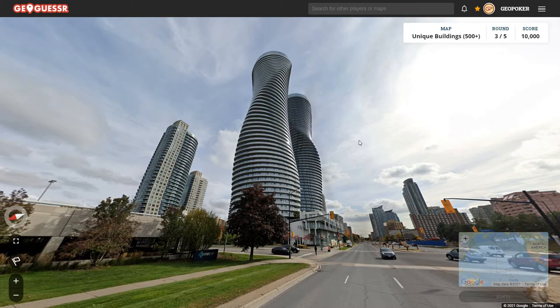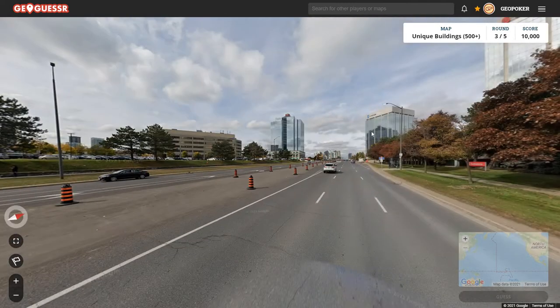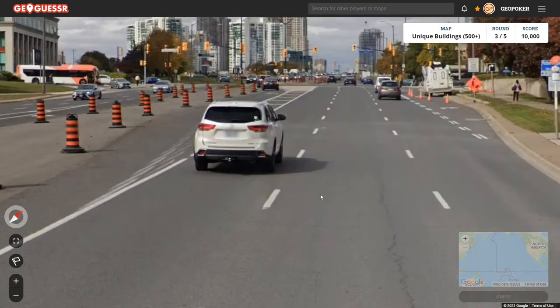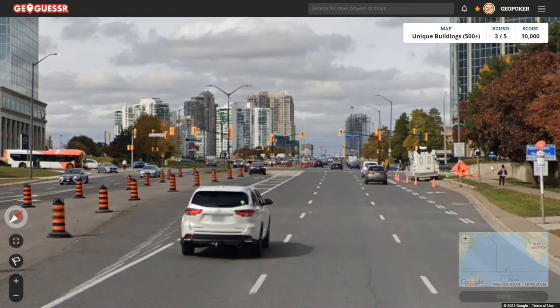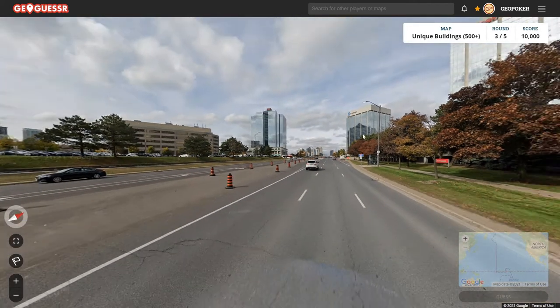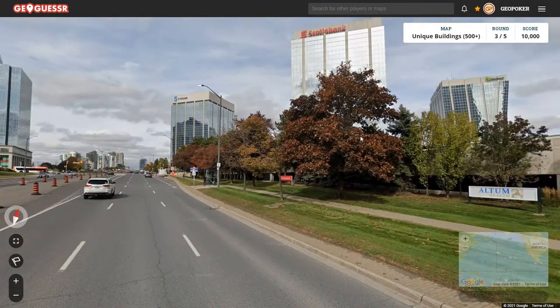Reminds me a bit of the Turning Torso in Malmö, but slightly larger, and they are twins. Looks like East Asia. Oh no, or is it the US? No, it's probably the US, isn't it? Yeah. Okay, so we're in the US. What do we have there? Might have to look at that again. Let me just look around a bit. Scotiabank, okay. Might we actually be in Canada then?